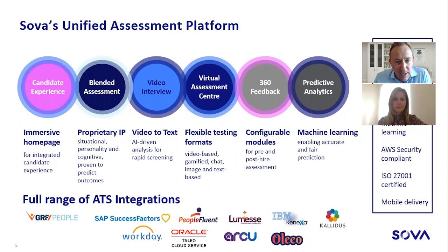All of our virtual assessment centers include all of the exercises you would expect, such as role plays, group discussions, and case studies. That is all presented on our platform, which is fully integrated with web conferencing software. We also have 360 and 180 modules available, and all of this is wrapped around with our predictive analytics engine. We can do lots with the scoring of our different assessments, enabling you to make accurate and fair decisions about staff.